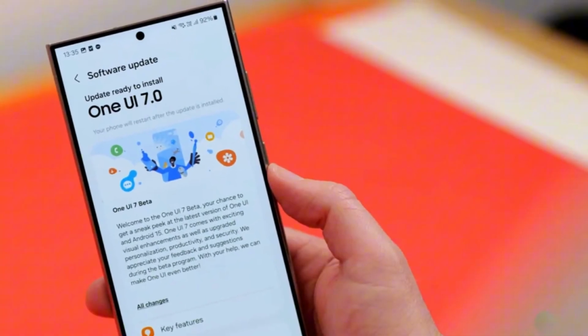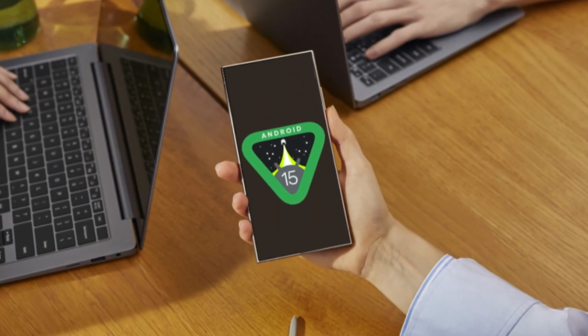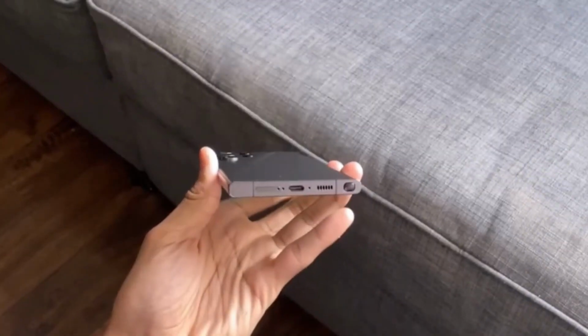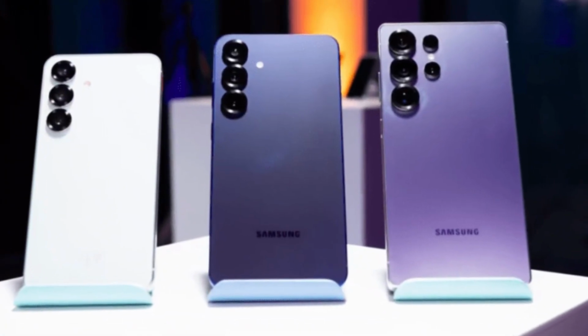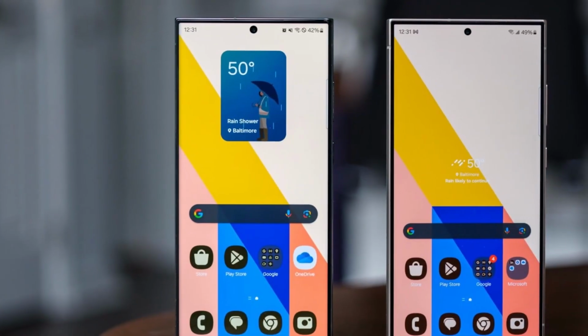So what's new in this One UI 7.0 update? First, it's based on Android 15, which brings improvements in performance, battery life, and security. Along with that, the update includes the April 2025 security patch, so your phone is getting stronger protection against the latest threats. Now, depending on whether you were part of the One UI 7 beta testing or not, the size of the update may vary.